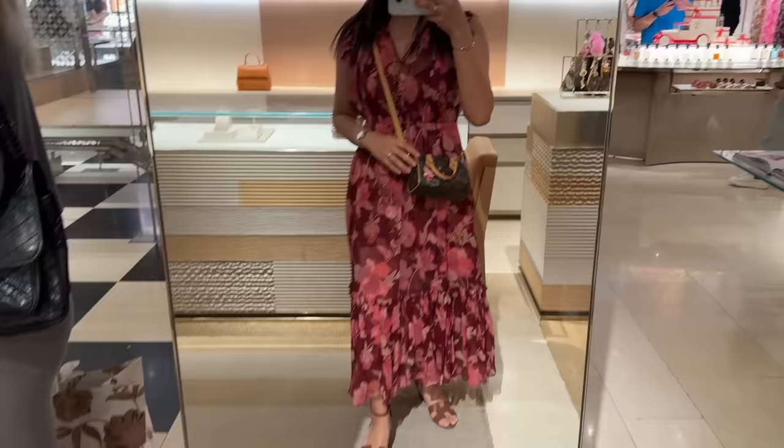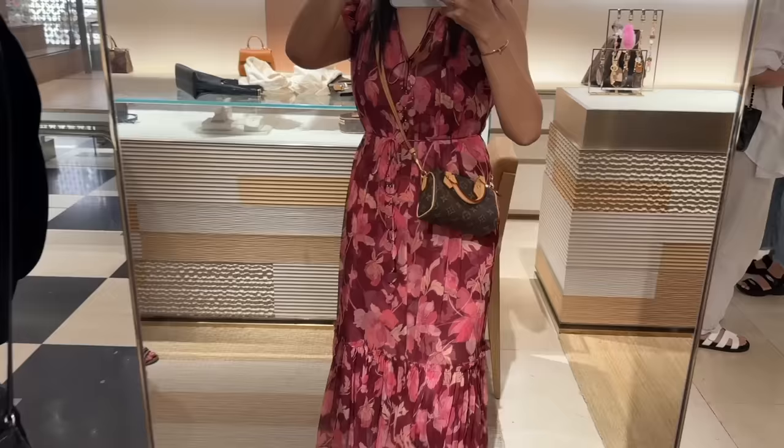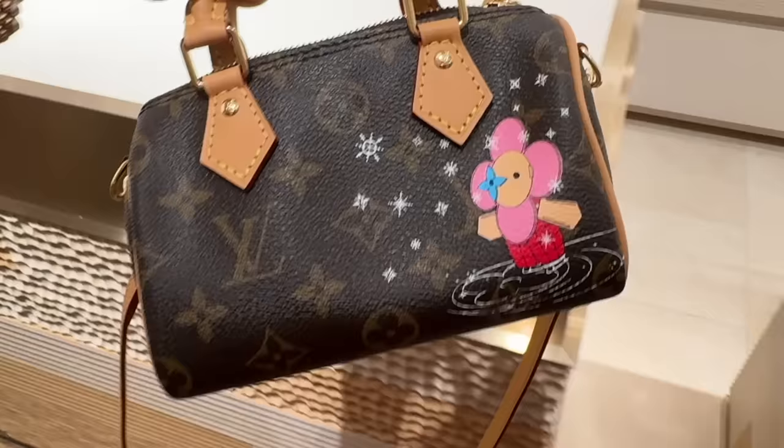The Nano Speedy with the Christmas illustration really caught my eye, so trying this one on. Also thought it'd be super cute to hand down to Baby C once she's a little older. I like that you can wear it on the other side for the plain monogram look, so it's like getting two bags in one. Yeah, because this is small enough for like a three-year-old.